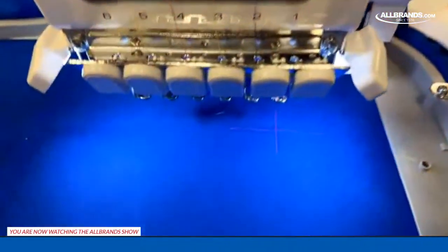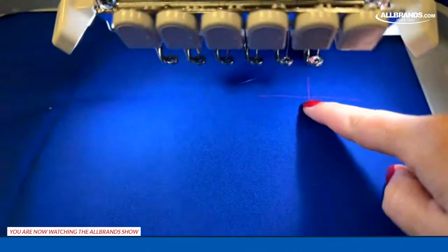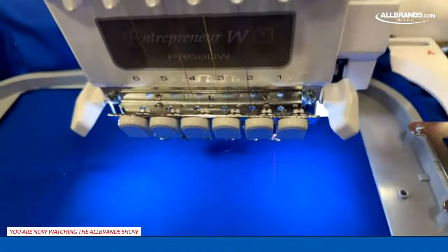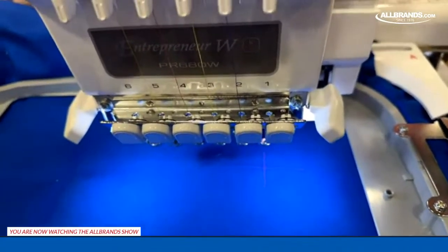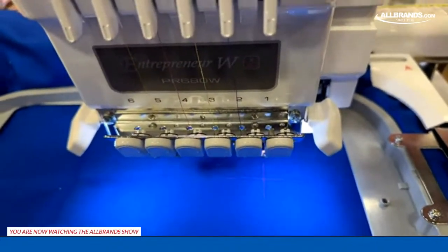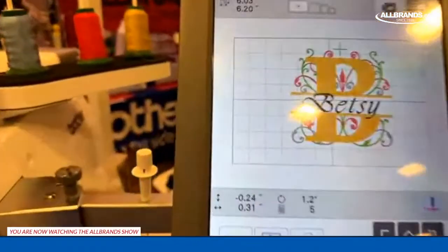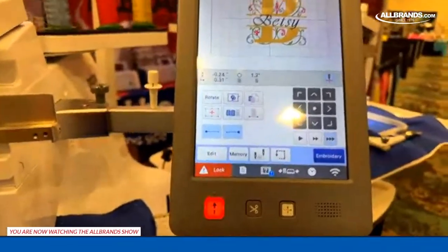So I'm going to go back to the hoop here and say I hooped it crooked. I see that my cursor is here, but my fold is actually a little bit like right there. So I'll change it to move just a little bit, and then I'm going to move it in micro movements until it's right on that fold. Okay. So we'll go back to the screen. We'll click set, and it rotated it very slightly. You can see on the screen. I love, love, love that feature.